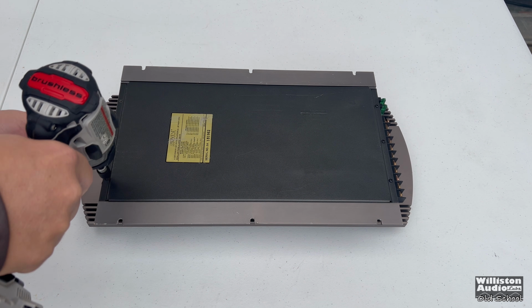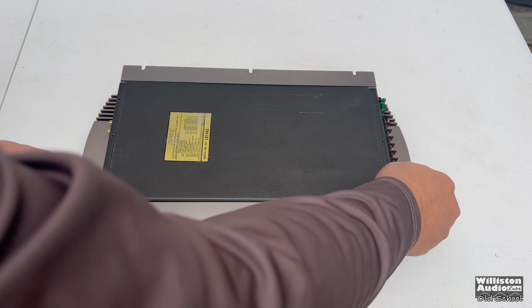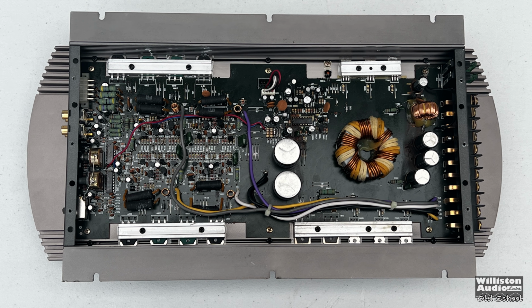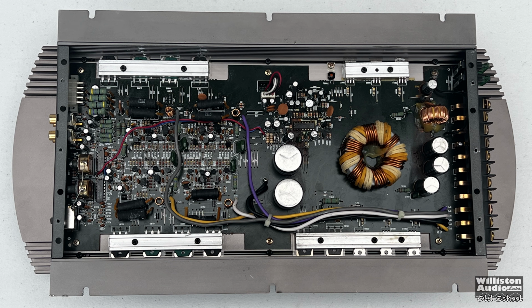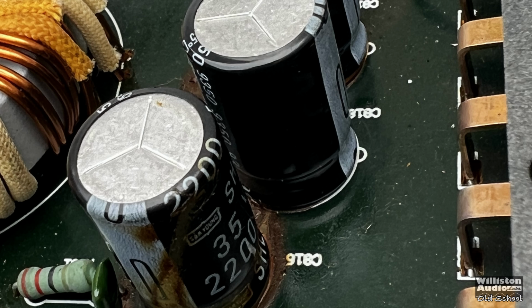So let's take the bottom plate off. Even though we already did for the thermals, we want to take it off here so you guys can see how it works. Take off the 6 screws on the bottom. Although the heatsink is unique, the amplifier itself is a typical Korean mid-90s amplifier. 4700 microfarad, 35 volt capacitors here.